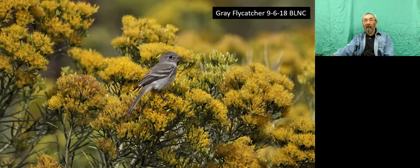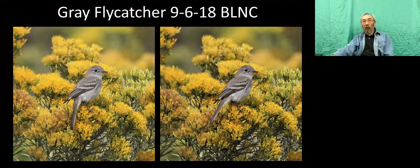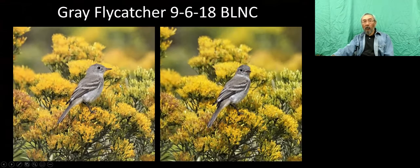Moving on to the next bird, this is a flycatcher, the gray flycatcher, and I'll take credit for spotting and photographing this bird September 6th, 2 years ago, 2018. You will see three flycatchers during this presentation. This is the first one. It is called gray flycatcher, and you know the reason why, because it's mostly gray. Like most flycatchers, gray is the predominant color with some white, some yellow tinge, and maybe some olive color.